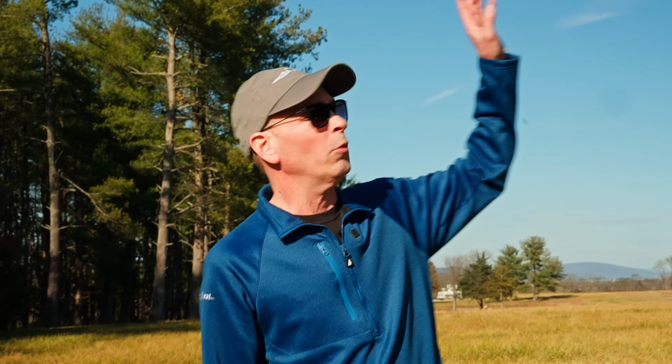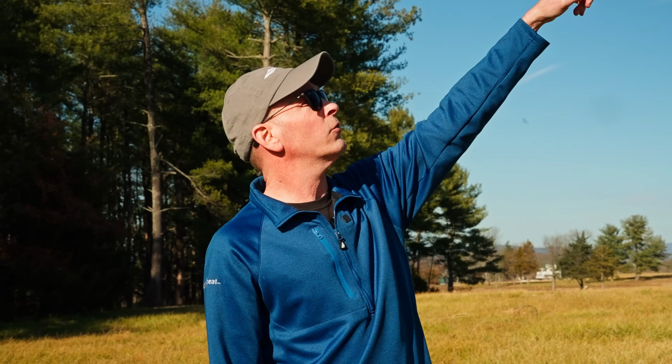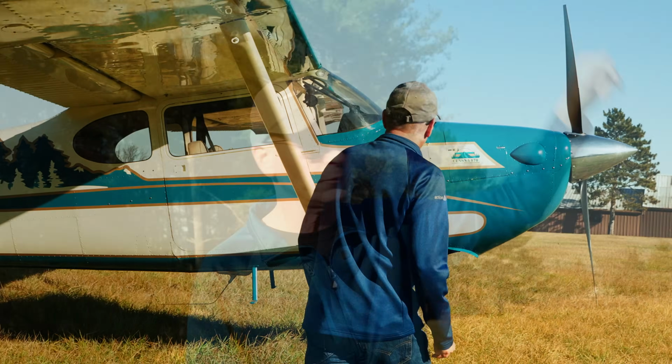So a few more items I wanted to show you on the outside of the aircraft. We have aero lights, LED, nav, and strobe lights on both wings and on the tail. So the visibility for other aircraft seeing us is really, really good at night.